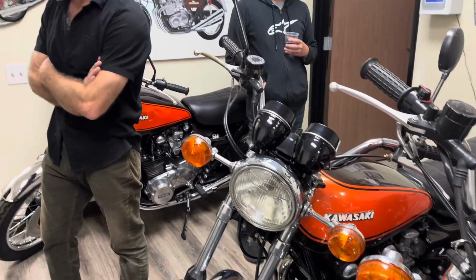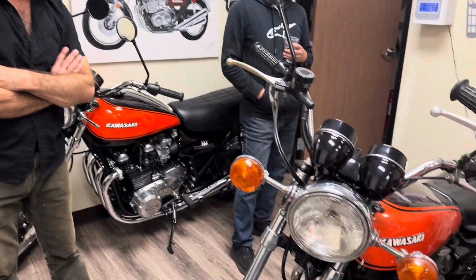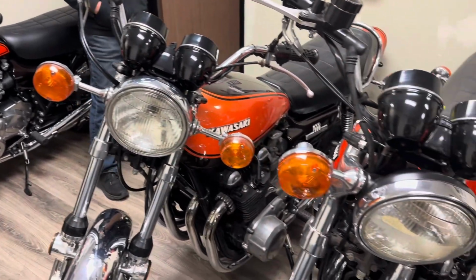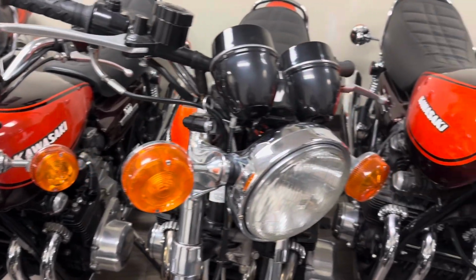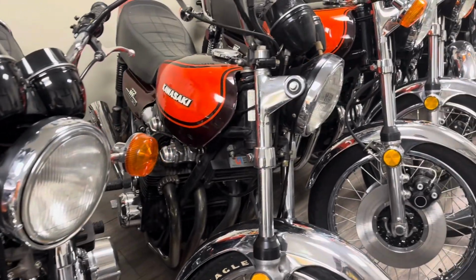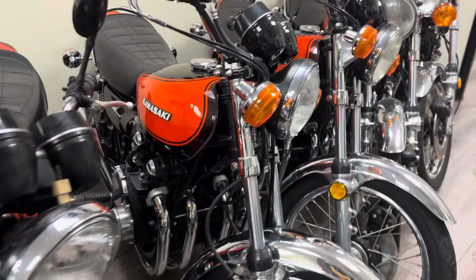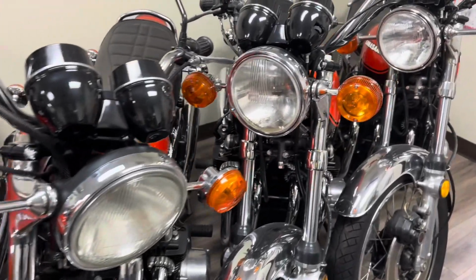Gosh, how many do you have total? Do you know? Any idea? Probably like 50. Guys, do you hear that? 50 Z1s. It is truly incredible. And they've got 2-strokes as well. Classic Japanese motorcycles here. Maybe the most impressive collection of Z1s we have ever seen.